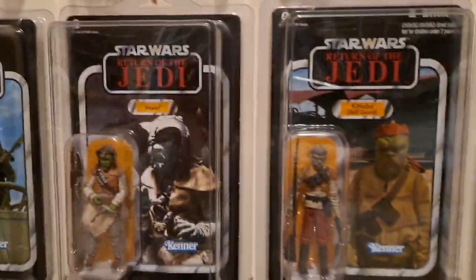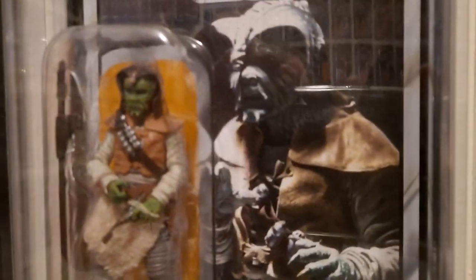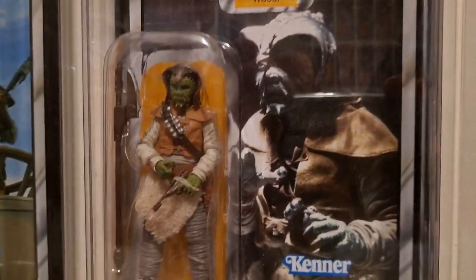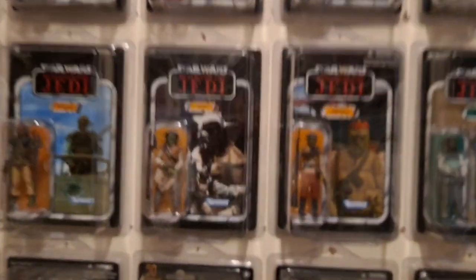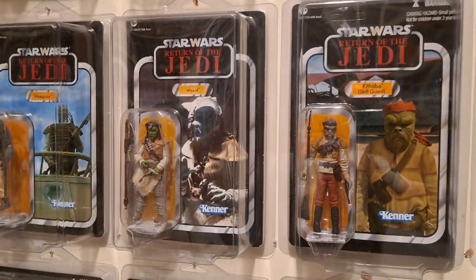Here's Woof. That's a great card back. And a lovely figure. That's probably one of my favourite figures ever. For such an unknown character, that figure was an absolute masterpiece. A masterpiece. Focus. There you go.